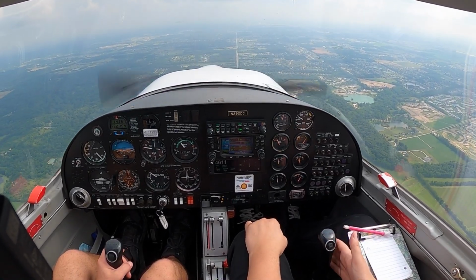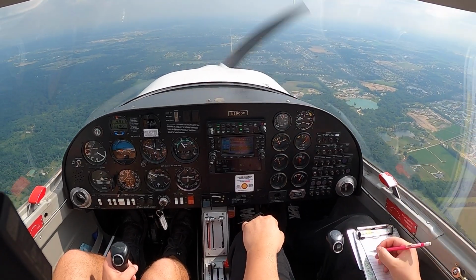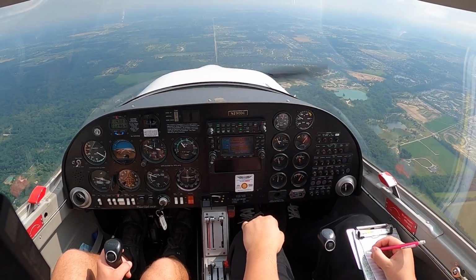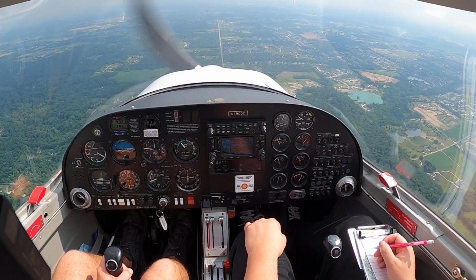And pitching for the airspeed, that's stall plus 5. I'll try to maintain. Whoops, we gained way too much on that one. Alright, don't worry about it.